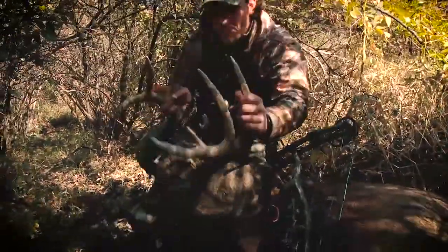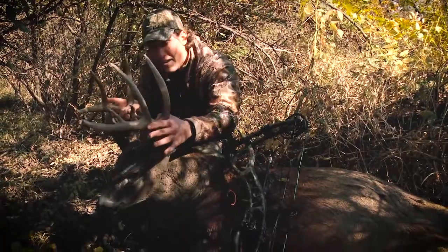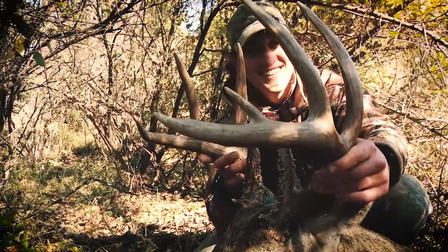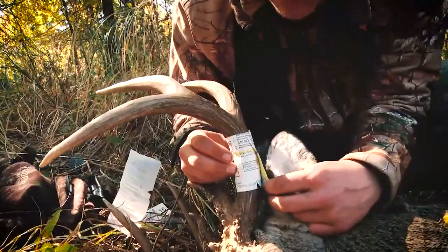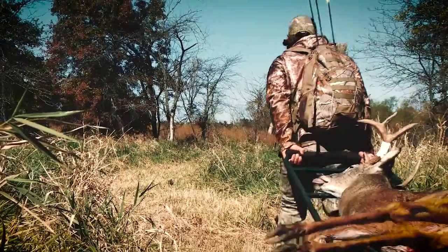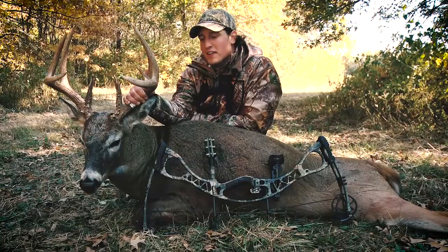That was one of the craziest track jobs I've ever been on. And a giant bodied deer. We've been tracking this deer for so long, and I'm super excited to get my hands on him finally. Well, we got him dragged out so we could get a little bit better look at him.